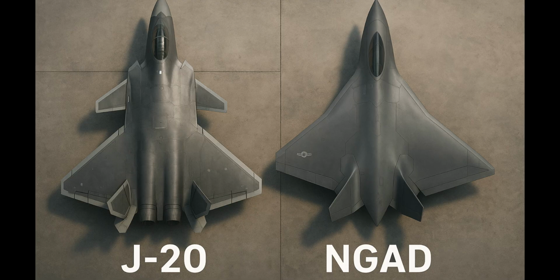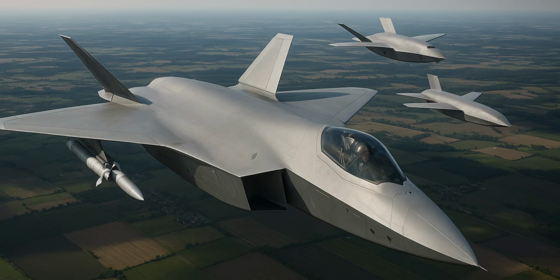But what about a showdown? Imagine the skies of the Pacific, a J-20 squadron patrolling an A2/AD zone. NGAD arrives with drones flanking either side. The J-20 may fire first with its PL-15s, but NGAD's wingmen absorb or jam the attack. In the counter-strike, NGAD coordinates with its drones for a saturation strike, using hypersonic or artificial intelligence-guided missiles. Combined with sensor fusion and electronic warfare, it could overwhelm the J-20 before it closes distance.